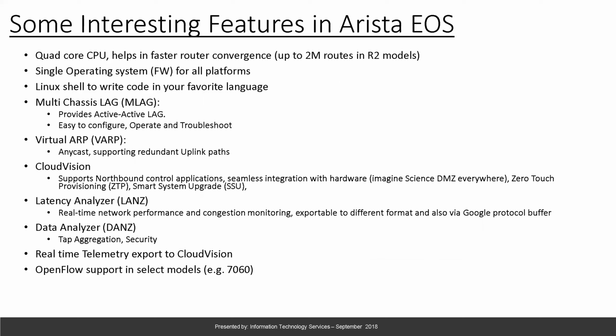LANZ to analyze microbursts, DANZ, tap aggregation. DANZ is a little bit tricky, because if you do the tap aggregation, then you lose all the ports within that blade or within that switch, which is a little bit challenging, in that you dedicate the hardware if you have to use the tap aggregation.